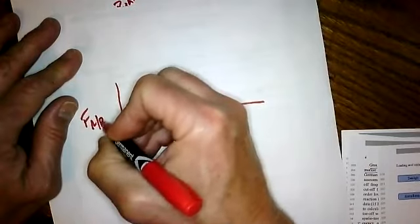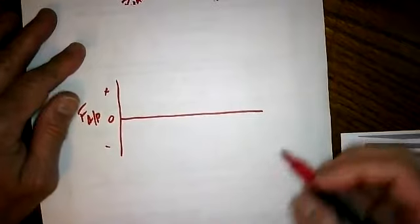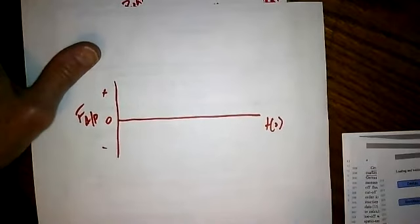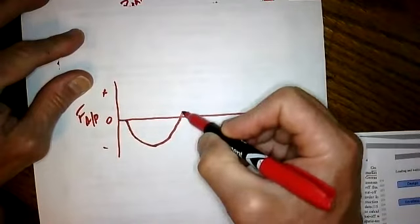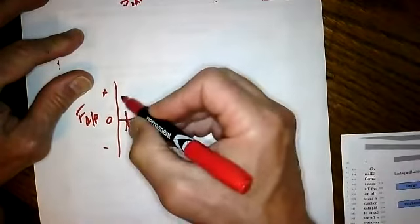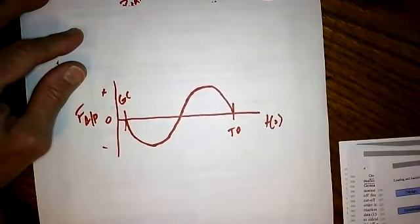And I'll just call that AP, okay? Positive, 0, negative, with positive being a force pointing in the same direction as movement. And typically we would see a ground reaction force in the horizontal direction look something like this. Again, this being ground contact and this being toe off.